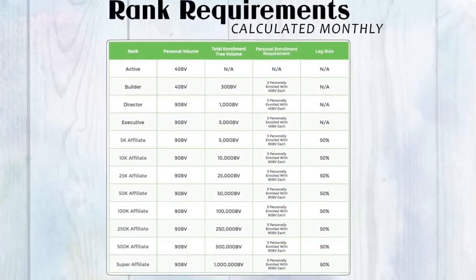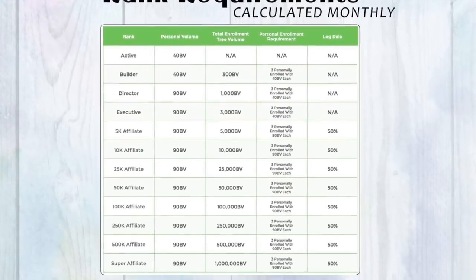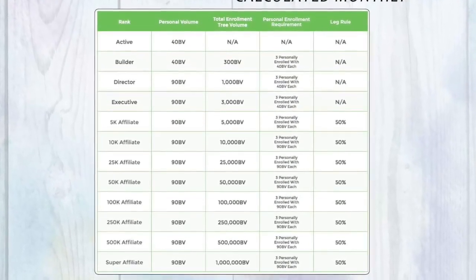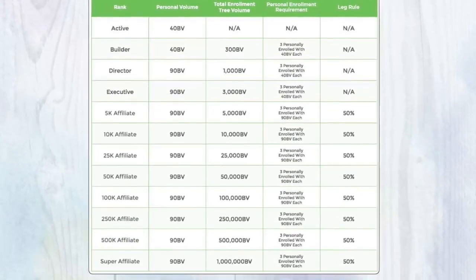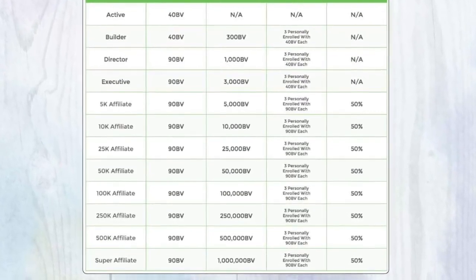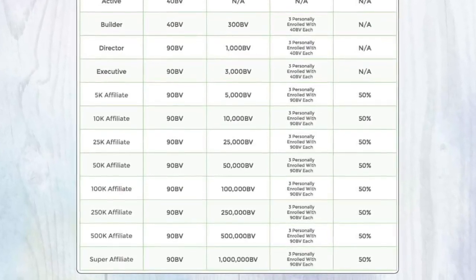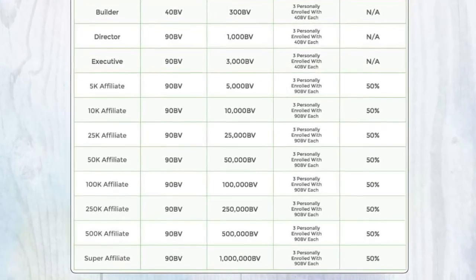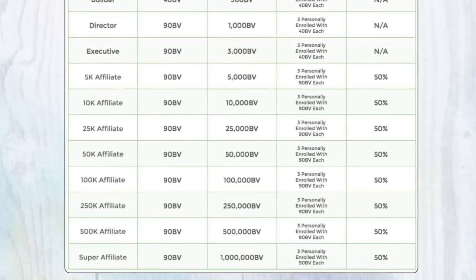So this next chart breaks down what is required to achieve and advance through the ranks. Please note that each time you personally enroll an affiliate, you actually are opening up a new enrollment tree leg because they are going to build a new tree under you. So to achieve a rank, you can't have more than 50% of your total enrollment tree volume from any single enrollment tree leg. For example, to achieve 5K affiliate, you can't have more than 2,500 in BV from one enrollment tree leg.